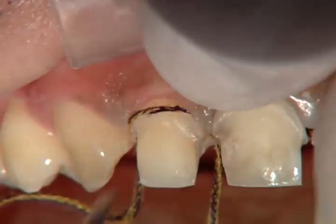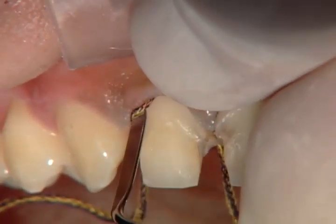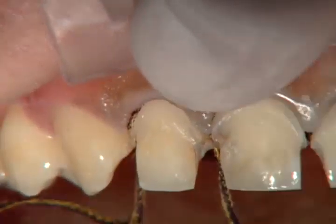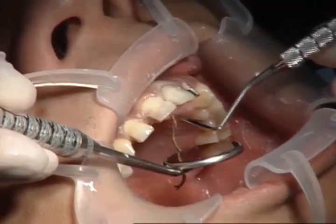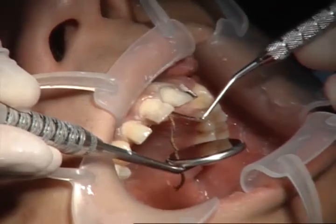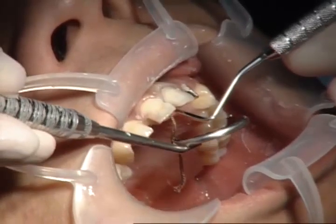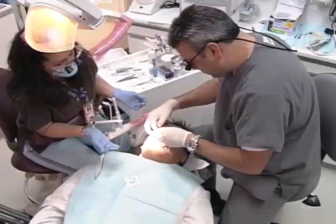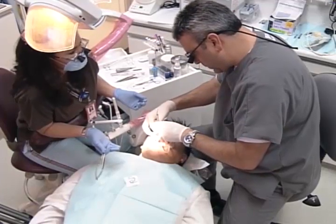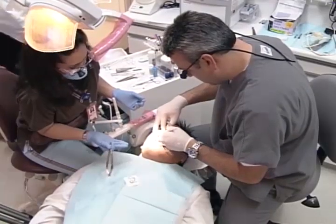At this part of the preparation, once we've broken the contacts, we're going to go ahead and place our first retraction cord. This is a 00 retraction cord from Ultradent. We floss it in on the mesial and the distal. I grab both free ends of the retraction cord and pull towards the lingual, and then pack the cord in on the facial. We then cut the two ends of the retraction cord so that when the cord is fully packed, the two ends are flush. Once we've done that, we can begin the rest of the reduction on the tooth.